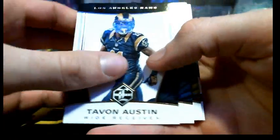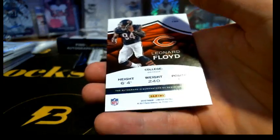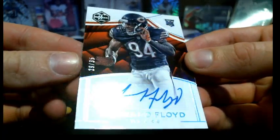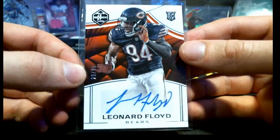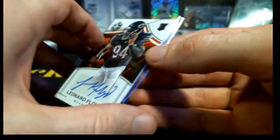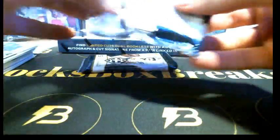So we got Tavon Austin, Barry Sanders, Mark Ingram, Russell Wilson, and for the Bears, we got a Leonard Floyd. 25 or 29 out of 35 for the Bears. And Richard. There you go, Richard. Okay.